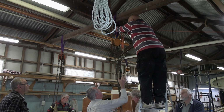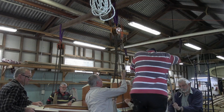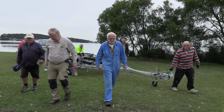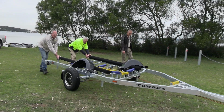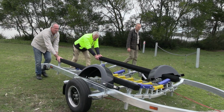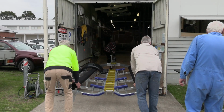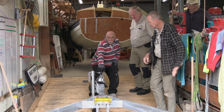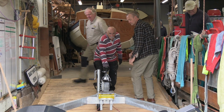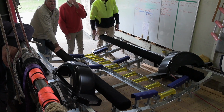After half an hour of working the blocks and tackle, they managed to get the boat lined up with the ramp. And then the fun begins, because yes, it's very tight. In fact, so tight, we had to take the mud guards off the trailer and the number plate. Millimeters count. It was always going to be a tight fit, but Steve has a secret plan up his sleeve.